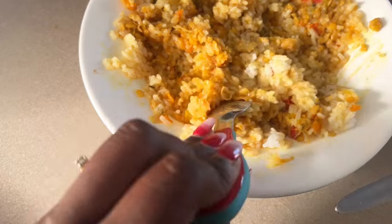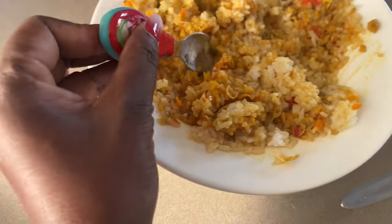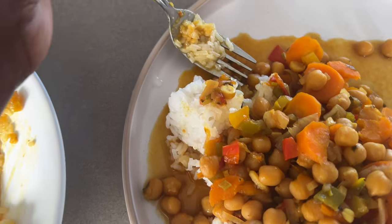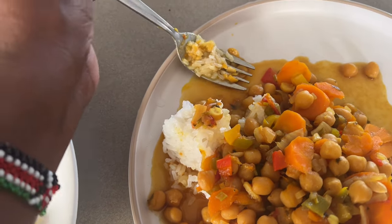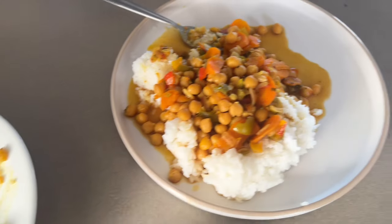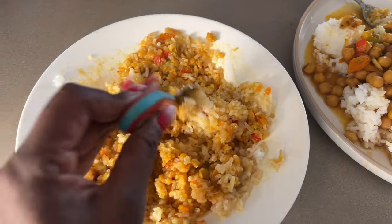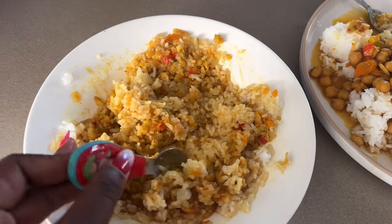So I just had to mash a little bit for baby because I think the chickpea is a little bit crunchy. And I didn't have the patience to keep boiling them. So that's for mommy. That's for baby. Yeah, that's for mom. I think that's yum.